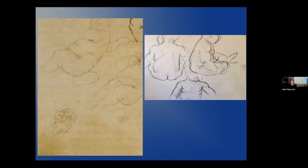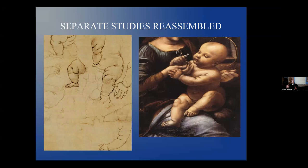Now these separate studies then have to be reassembled, and they have to be reassembled correctly. And this is where the artistic vision comes in. This is where the art comes in, and this is where the knowledge of anatomy comes in, in order to create a baby, as he said, that with wriggling motions makes it look natural, which is not as easy as it seems.